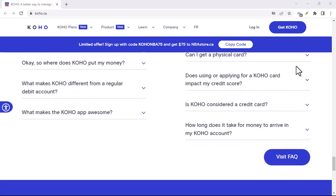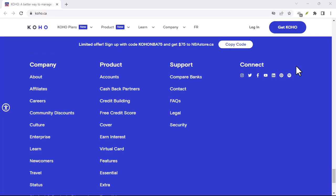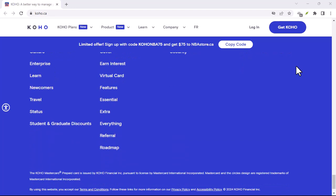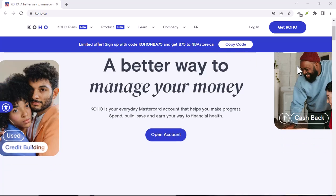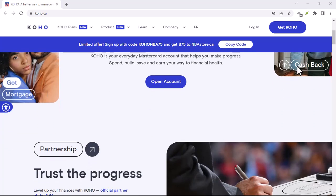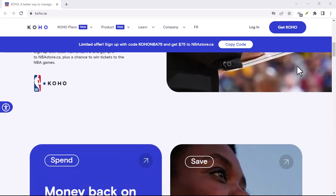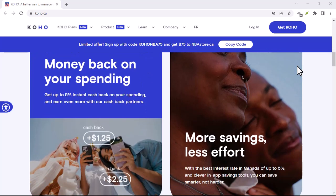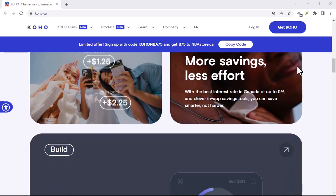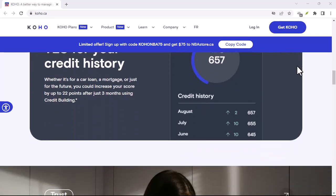Okay, let's talk about the good stuff. What makes Koho shine? Well, for starters, it's super easy to get approved. No credit history? No problem. Koho is all about helping people build credit, so they're pretty forgiving. Plus, there are no annual fees, which is always a win. And let's not forget about the cashback. Koho offers cashback on a bunch of different categories, like groceries, gas, and online shopping. It's not the highest cashback rate out there, but it's definitely something.